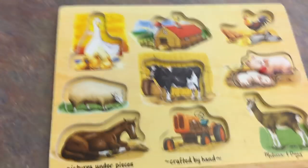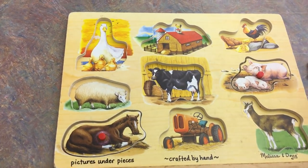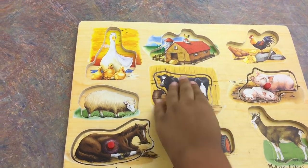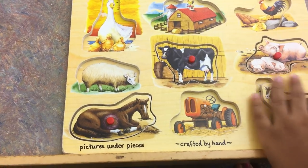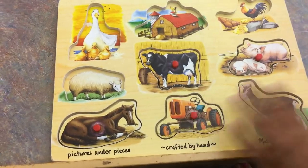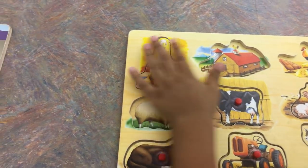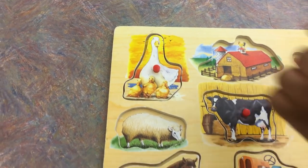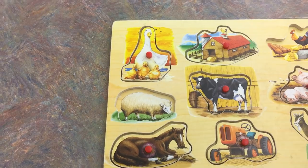Oh, what's that? Horse. Uh-oh. The horse. We got to put the horse. Where does the horse go? Right here, because it says horse. Is that the cow? There's a cow. Wow, you're pretty good. You got to put the barn? The chickens. There's a barn. This is chicken. Is that the rooster?